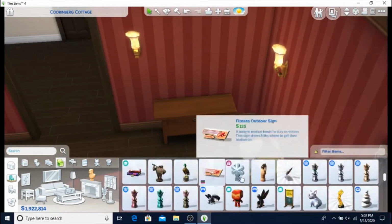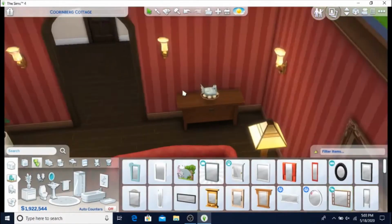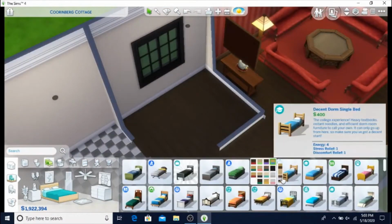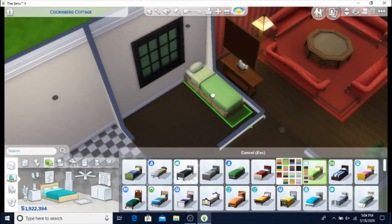Though Windenberg isn't really this style, is it? I didn't use a lot of stuff from Get Together, thinking about it. I'm kind of dumb, let's just be honest. So yeah, I imagined this for the little seating area in the main place.